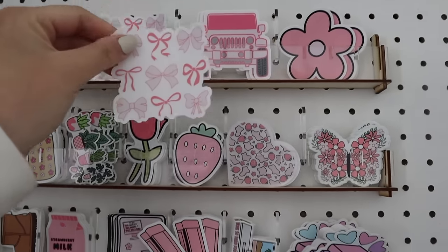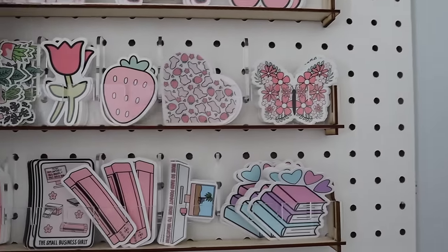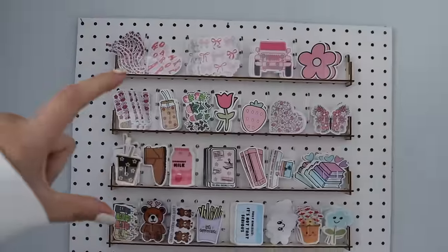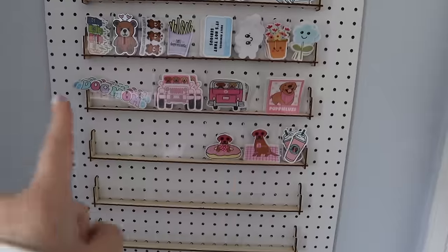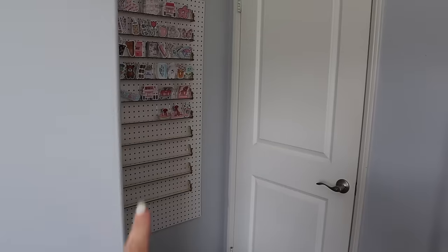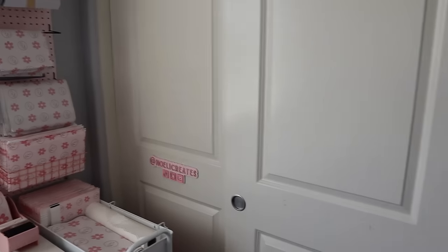It's gonna make packing orders so much easier. Everything is visible and you can see everything nice and clear. Up here is all like my NOELICREATES stickers, and then these here are PUPPIELUXE stickers, and then the rest of the ledges are empty right now, but these will all be filled in eventually. So right there is the sticker wall, and we're gonna move on over here.